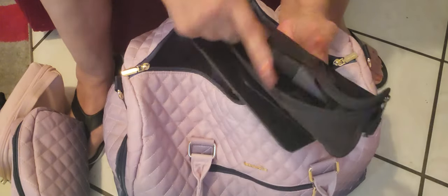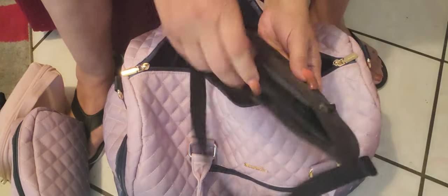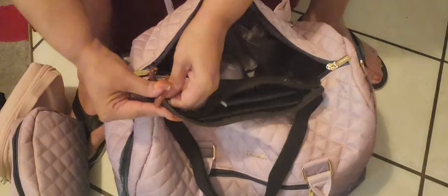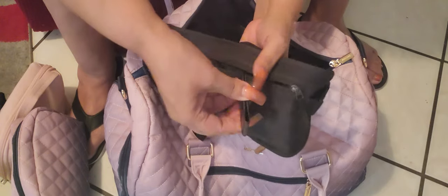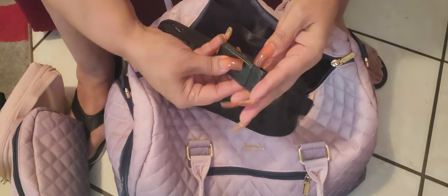Passport. This thing's pretty cool. It has like little compartments and you can put like cards. Another little pocket here. Money clip. Oh, this thing is like so strong.